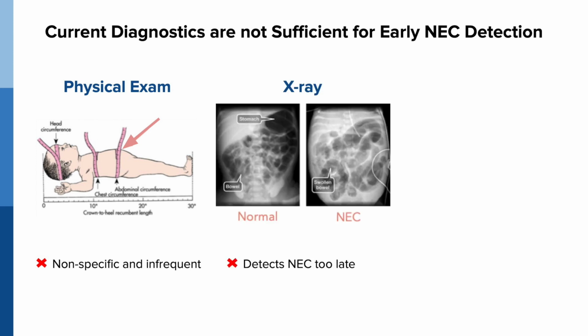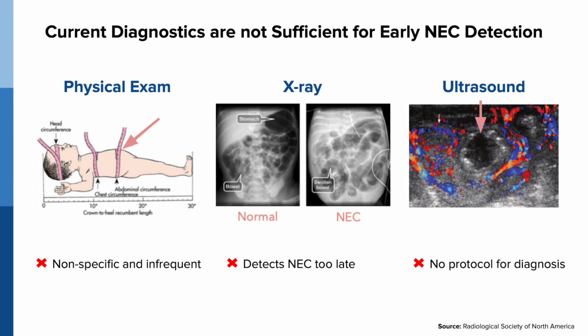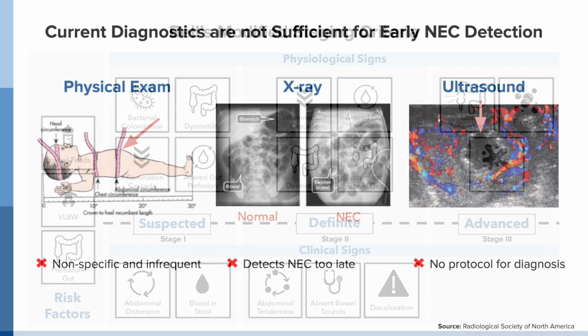X-ray is the diagnostic gold standard for NEC. Serial X-rays are ordered for patients with suspicion for NEC, but this method is only effective at detecting many of the late-stage indicators of the disease. Abdominal ultrasound is used at some NICUs when X-ray results are inconclusive, but no protocol exists to diagnose NEC based on its findings. All of these methods lack the ability to provide early-stage detection of NEC.